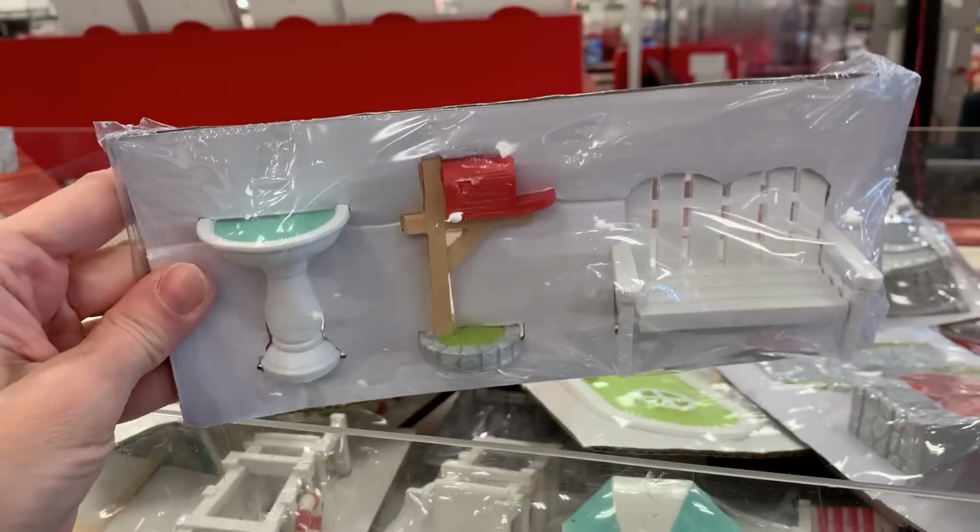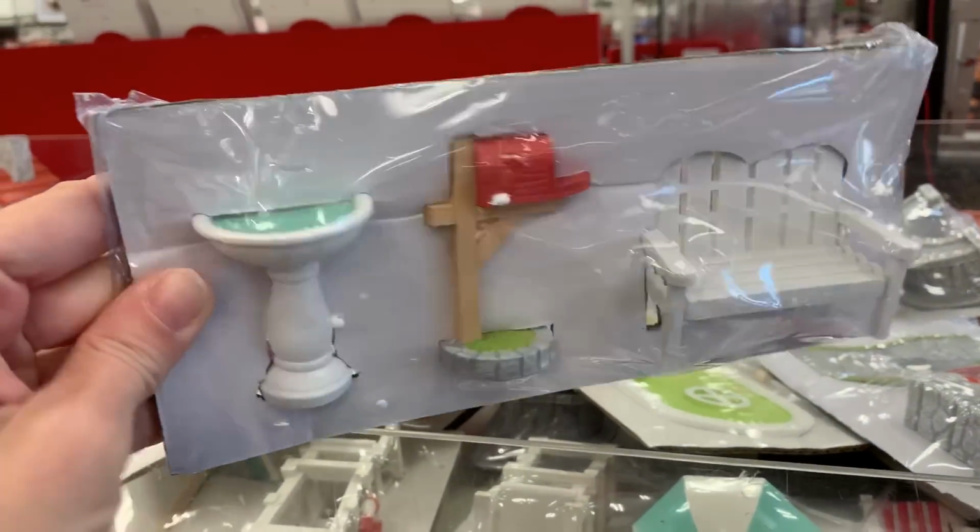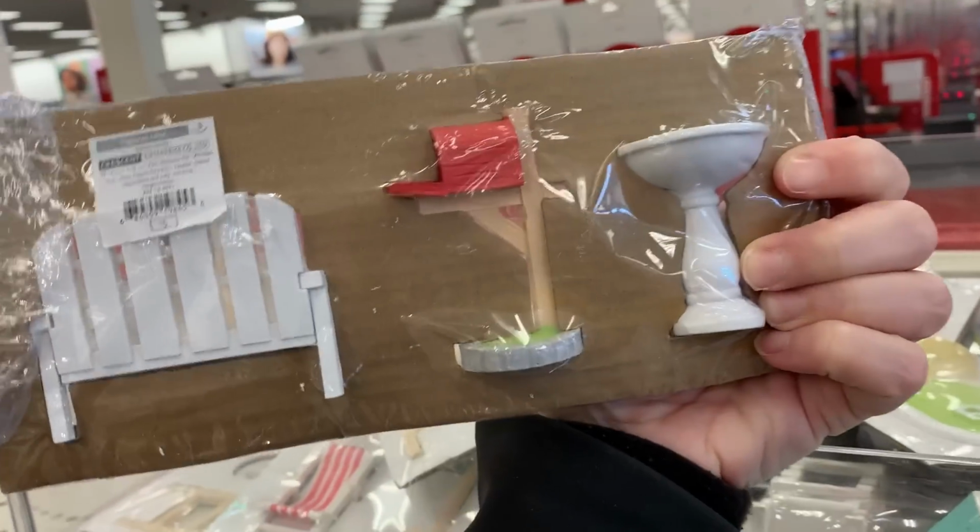This last set here, I think this one in particular is well suited for doll houses. I mean, it's got a cute little bench here. There's a little bird bath and a mailbox. All of these sets are $5.